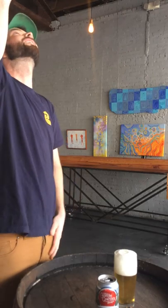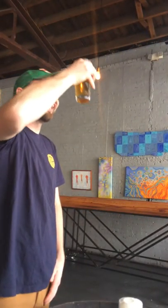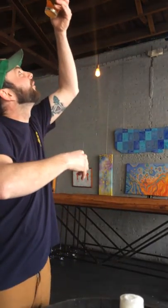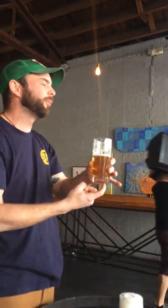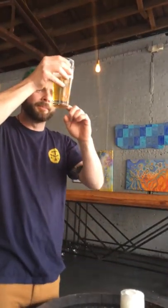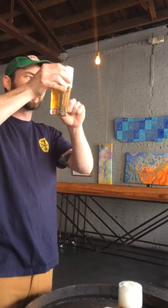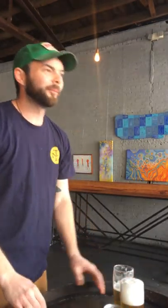If you hold your glass up, you can see, it's kind of hard from that angle though. If you look at a weird angle, you can see a little etched-in light bulb in the bottom. It's causing bubbles to come up, and it causes these bubbles to continue to rise. That helps your foam stay on there as well. Like I said, beer's in the details.